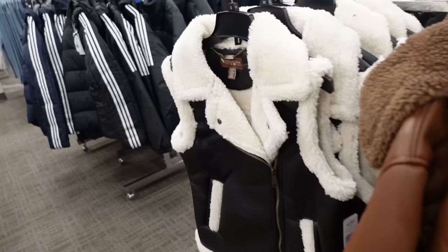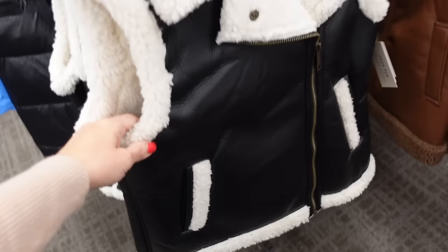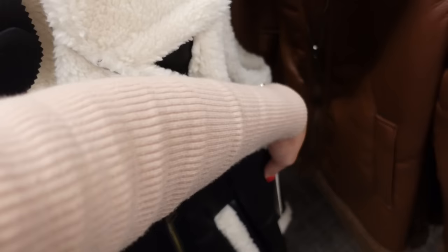New vest from the Cullaborough by UGG brand. And this line is 25% off. So it's what the material looks like up close. It has that oversized collar. It's completely lined on the inside. It's regularly $140, on sale for $105.